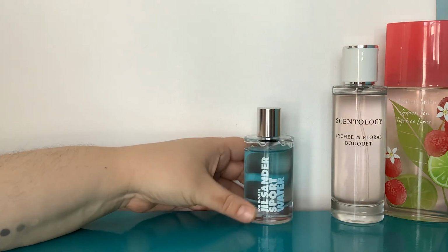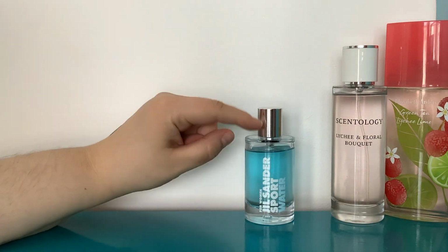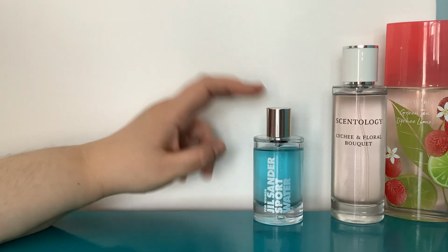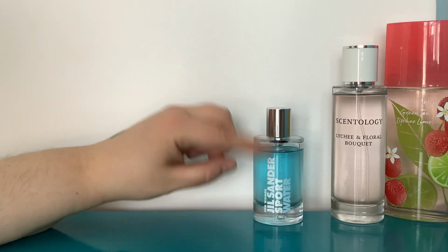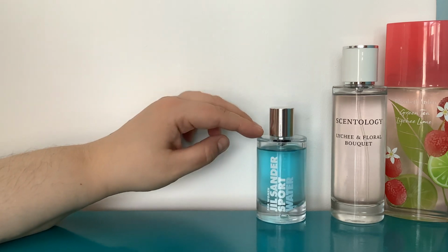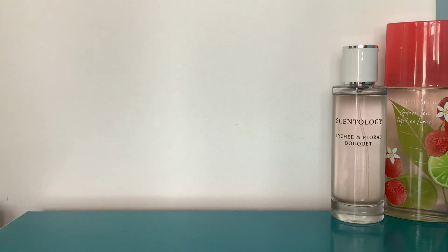Next up, if you watch me all the time, you won't be surprised to see this, because I wear this all the time when it's really hot. This is Jil Sander for women, and it's Sport Water. I'm not keen on the original Sport for women because it's too woody for me. I find it a bit too masculine. This one I find super unisex. It's like a watery peach kind of smell, but it's also like a clean, fluffy kind of laundry out of the dryer smell without being at all soapy.